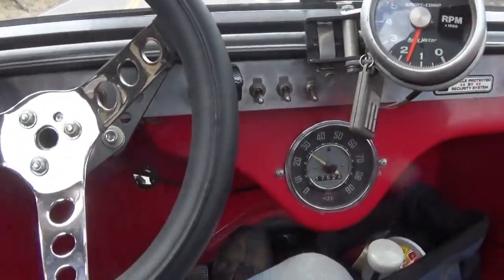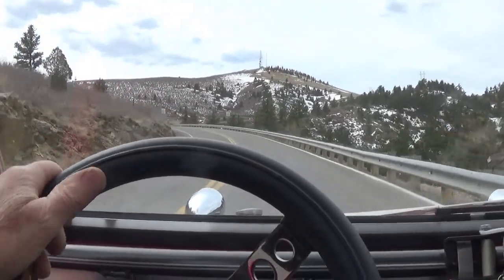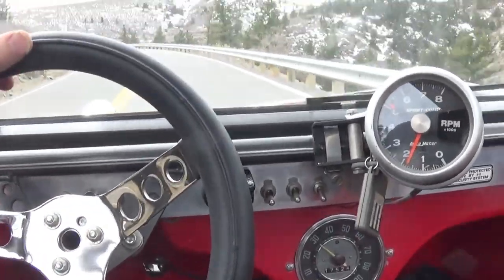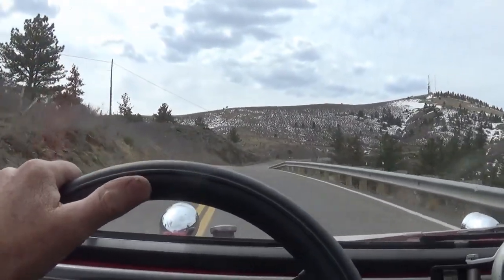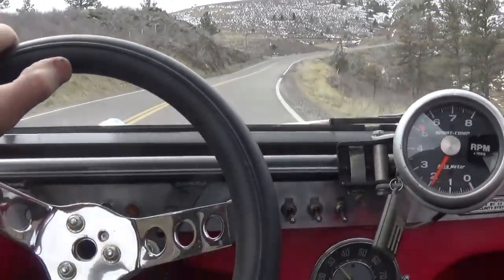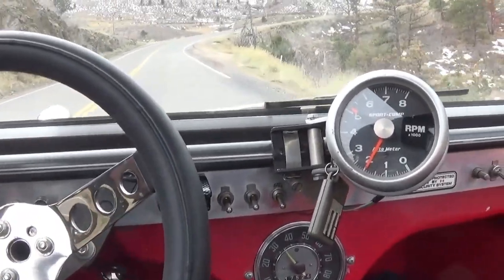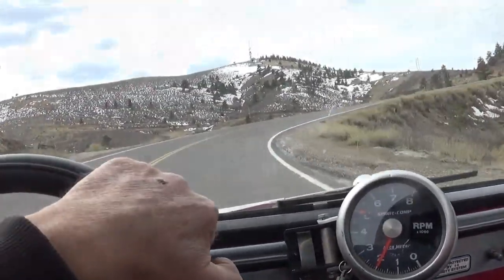But we'll try to hit the start of it at 35, just like we did in the past. And I just want to get a seat of the pants meter feel for it. Here we go, 35 right now.